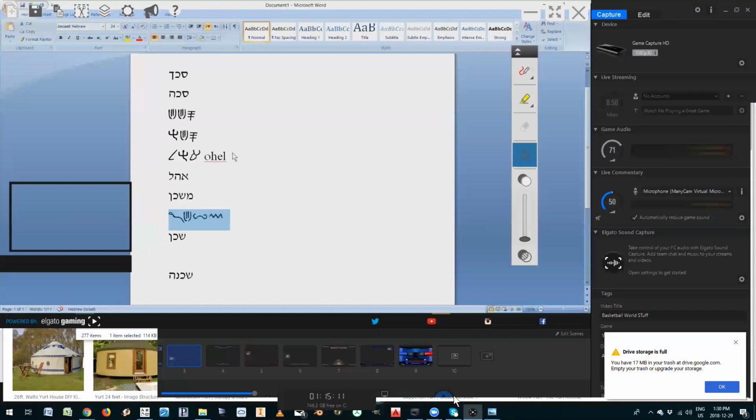So the mem is associated with water. Some people believe that it resembles the womb. So you've got kind of like a back or a backbone, that back part of the mem, and then you've got the bulge outward. This is emblematic of pregnancy, and within that womb you have the water, this chaos, this potential, tied into the mem. And then the shin is like teeth.